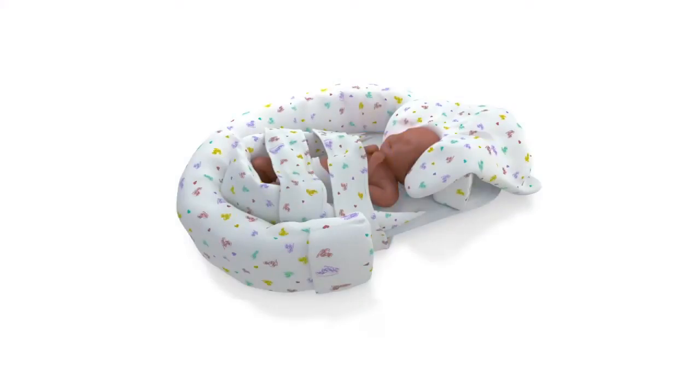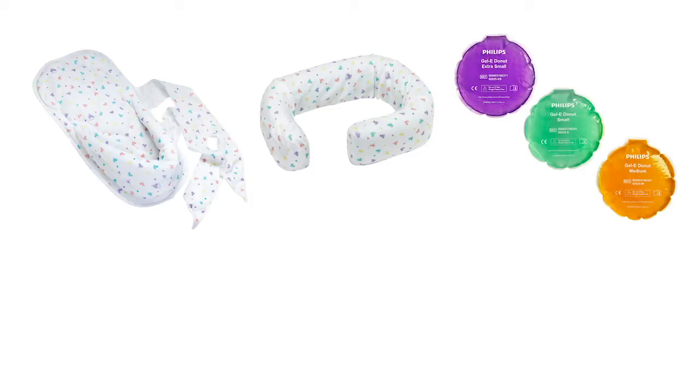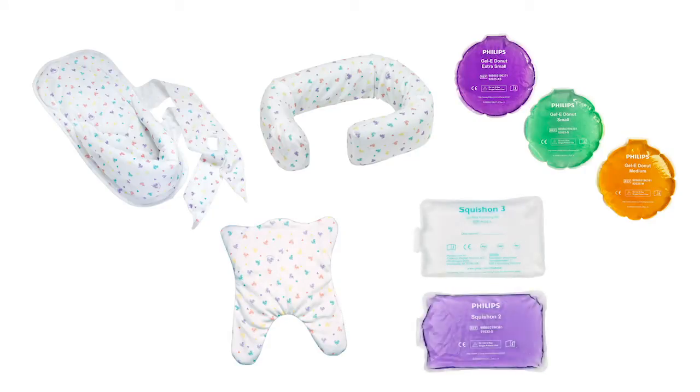When an infant is placed in the supine position, the positioning aids can be used to support flexed and midline orientation. Select a snuggle-up, bendy bumper, and jelly donut in the appropriate size. You may additionally choose to use a Frederick T. Frog or Squish-On 2 or 3.